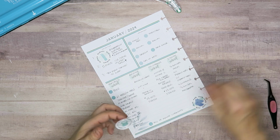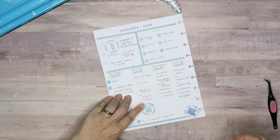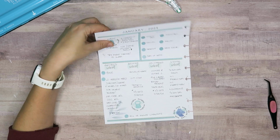Okay, and that, I'm just going to put that in there because why not? It does need something. That is my current page set up.